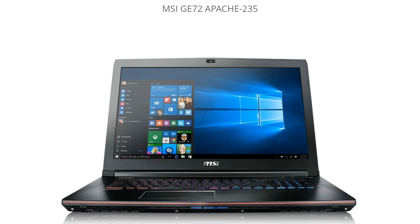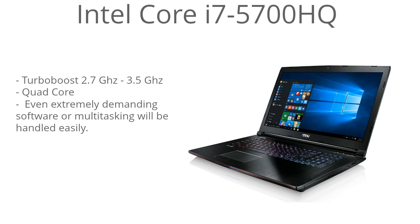So I'm going to jump right into the performance. It's running the Intel Core i7-5700HQ processor. This is one of Intel's most recent Core i7 releases, and it's running the 5th generation Broadwell architecture. And it's very powerful. It's a quad core and it has turbo boost up to 3.5 GHz with a base clock speed of 2.7 GHz. So this means it could dynamically increase or decrease depending on what you're doing. So performance is not an issue with this processor. It can handle extremely demanding software and multitasking easily.